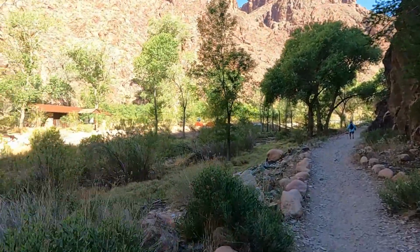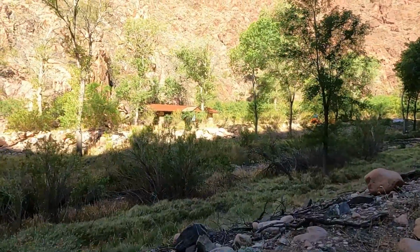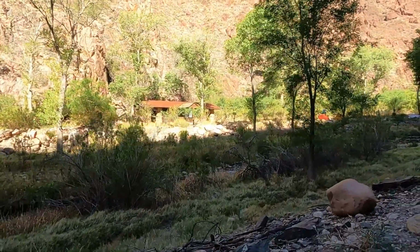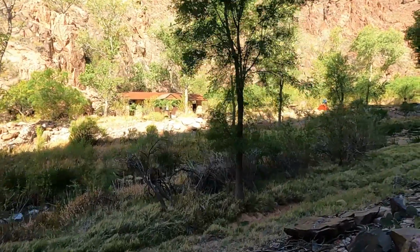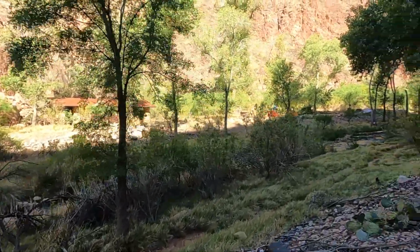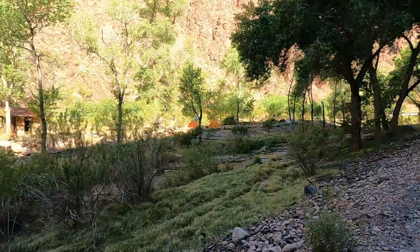There you can see the campground, the plumbed potable water, restrooms, and there's our campsite from across the river.